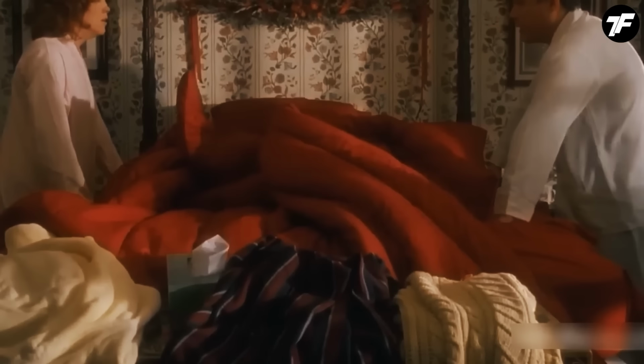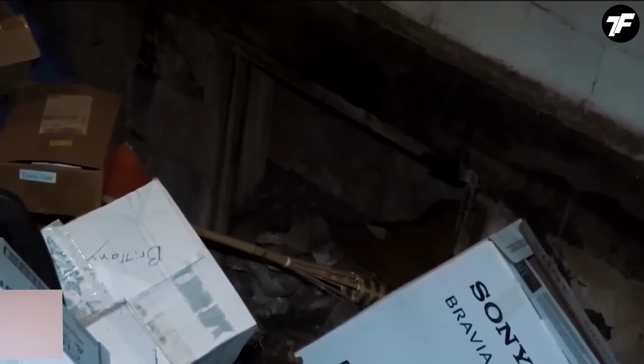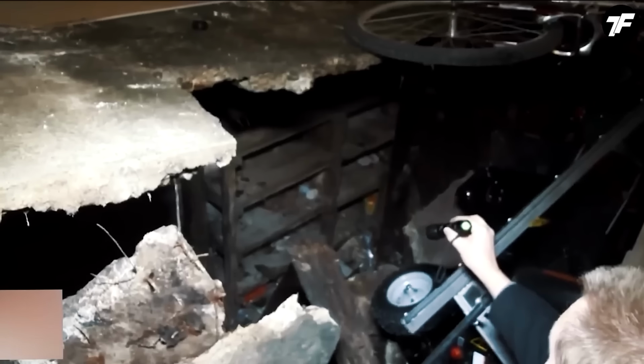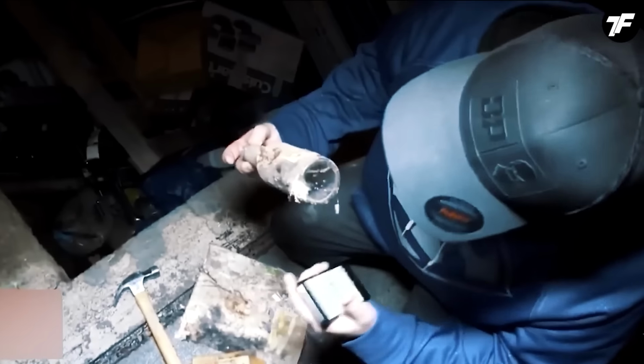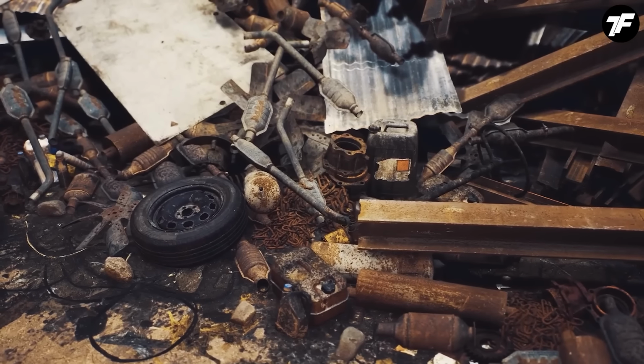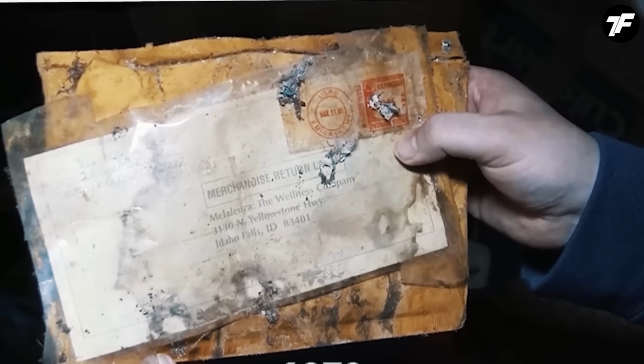In January of the year 2018, a family from Idaho Falls woke up to a loud crash. It turned out that the floor in their garage had collapsed downward, revealing a hidden room 3.6 meters deep, filled with strange objects. This secret room is not listed in any city documents, and inside they found children's toys, old bottles, and items from the 1950s.